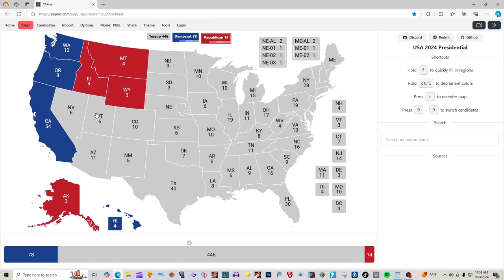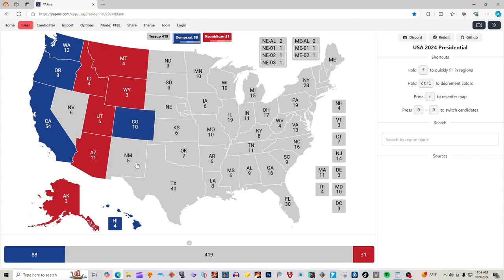Nevada, according to multiple sources, with its 6 electoral votes, is a toss-up. It's flip-flop between light blue, deep blue, light red, red, and obviously a toss-up. So it will not be colored in. Utah, with 6 electoral votes, is red for Donald J. Trump. Arizona, with 11 electoral votes, is red for Donald J. Trump. Colorado, with 10 electoral votes, is blue for Kamala Harris. New Mexico, with 5 electoral votes, is light blue for Kamala Harris.